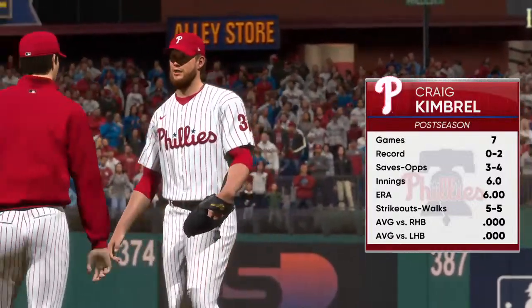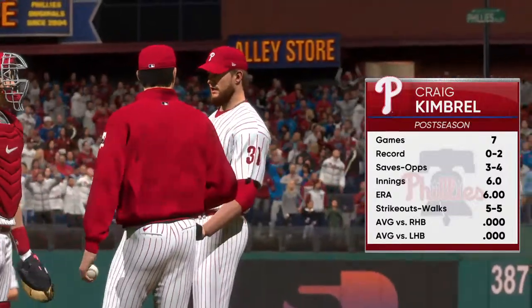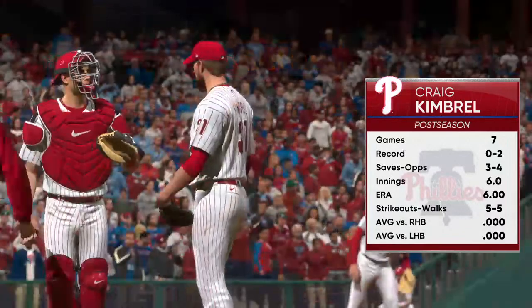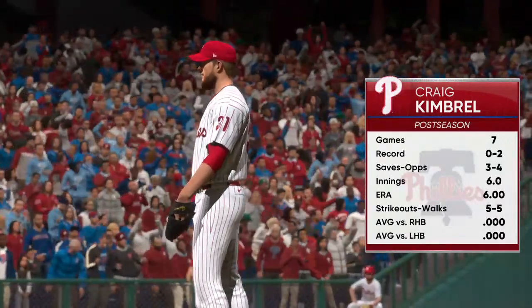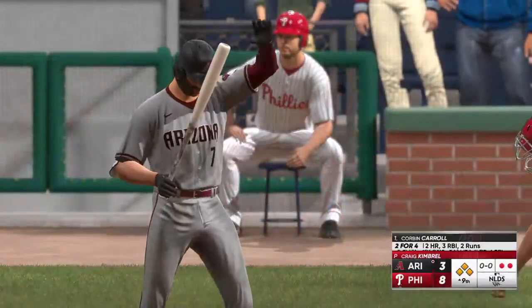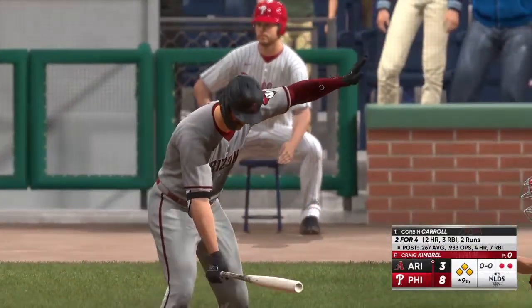Here comes the closer here in the 9th, Craig Kimbrel. Well, he's the guy they hope to turn to out of the pen to lock down wins. So this game has gone to plan, more or less. Let's see if he can wrap it up here. And now the right fielder, Corbin Carroll.